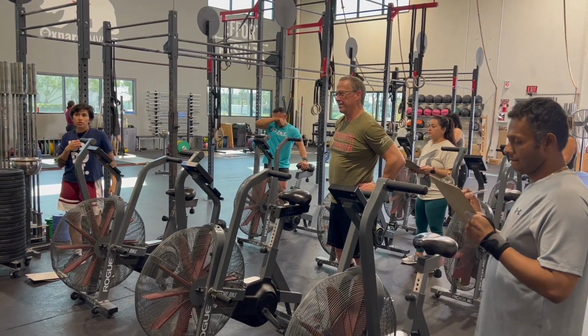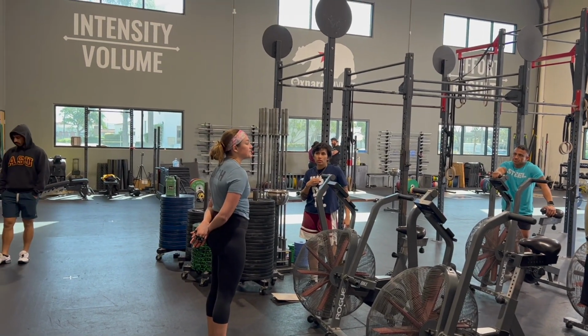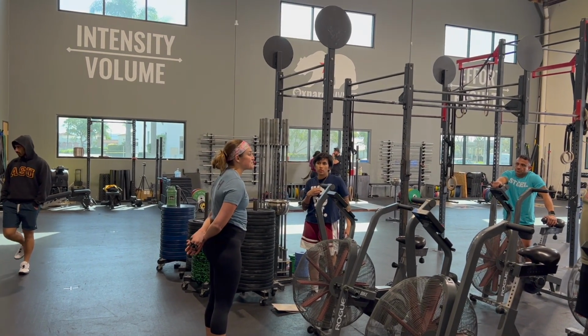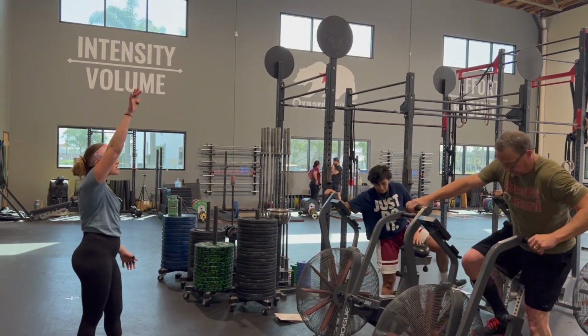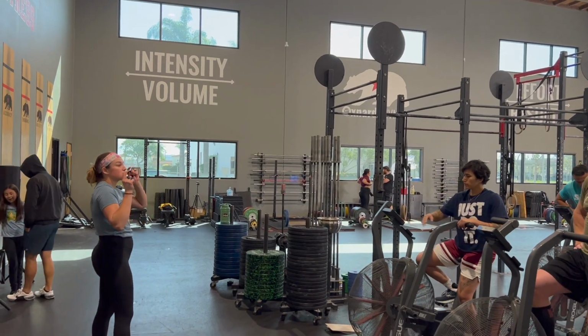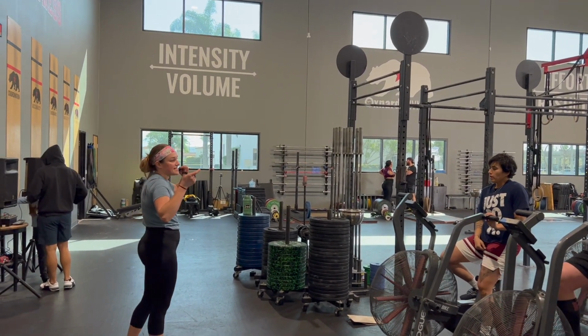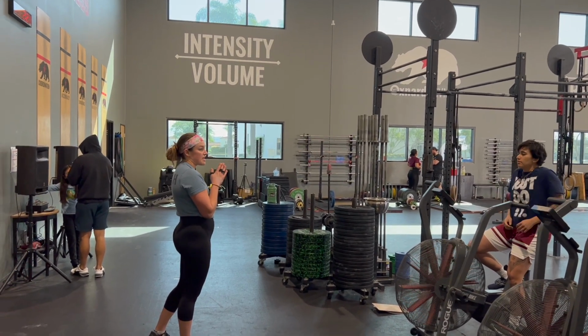I want it to feel like a sprint, but not so much that you're like, once I do this, I am done with my clinic, right? So we're trying to spike our heart rate. We're trying to sprint, but it's a minute. So this is our first trial at, do I gas out at 10 seconds, right? But I want us to be really pushing ourselves.